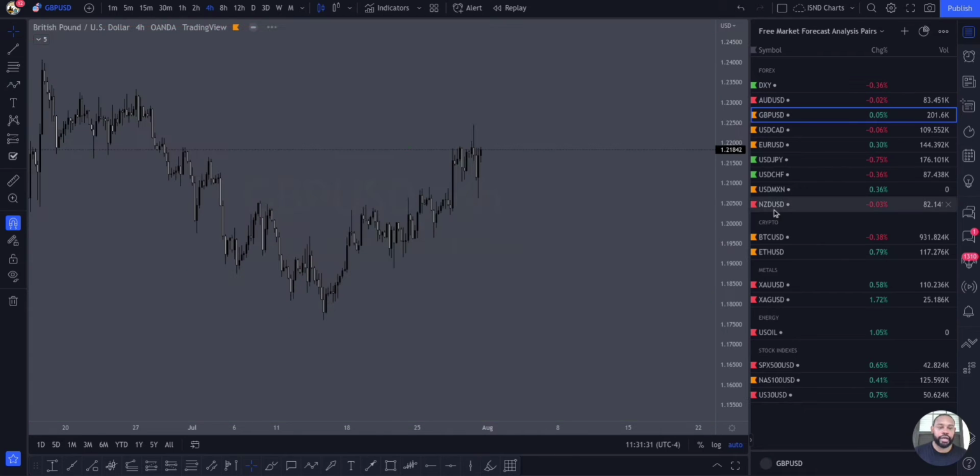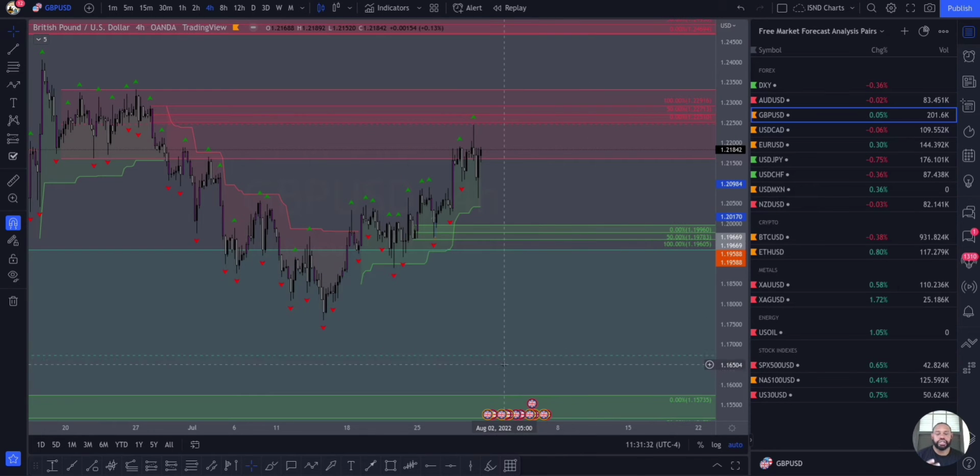Moving on to pound USD. The short-term currency bias I have for this is consolidation. So again, that does not mean that this pair will not move, or that it will not give us a substantial move to gain substantial pips. However, just based on the fundamental analysis, it seems that the institutions are neck and neck as far as the pound and the USD.